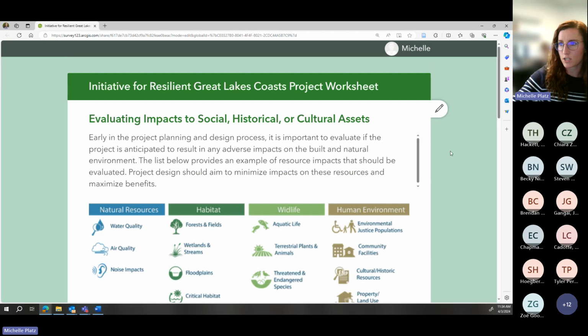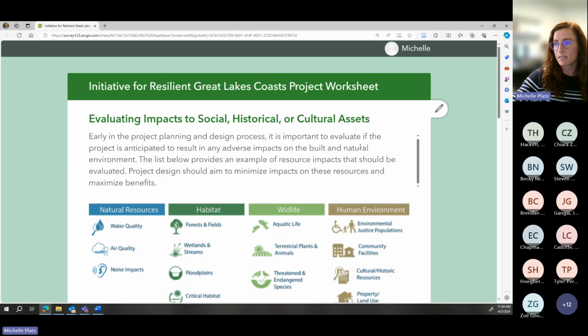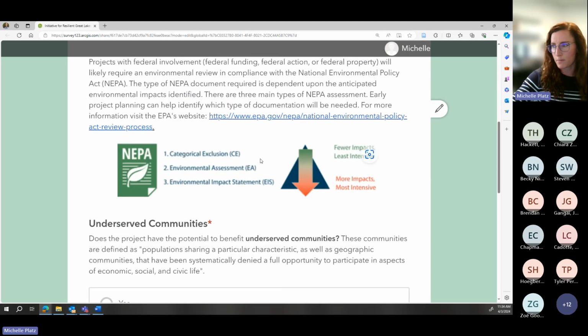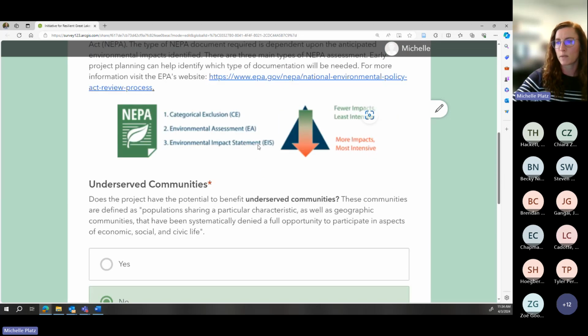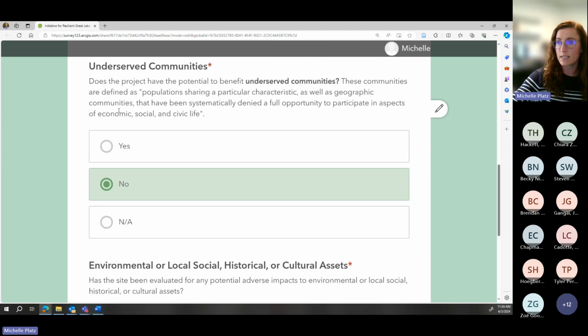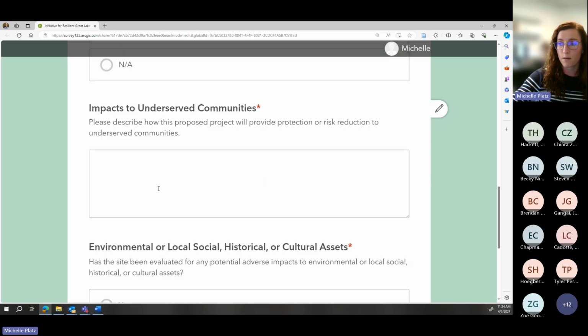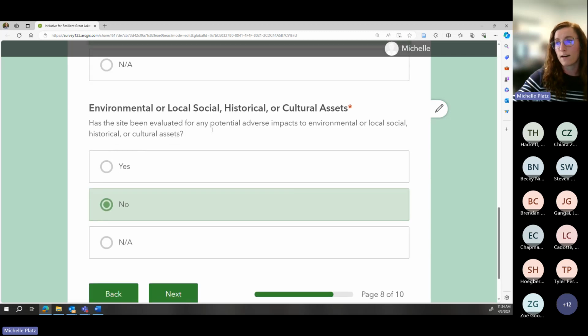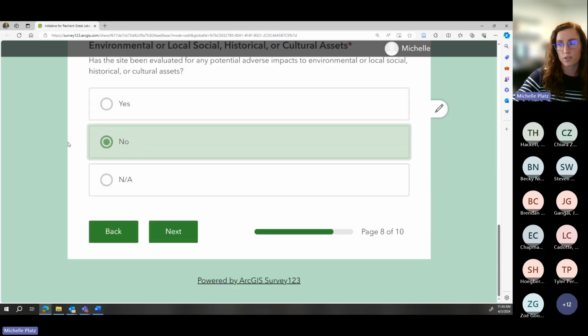Okay. So the next page is about evaluating impacts to social, historical, or cultural aspects or assets. So we have some diagrams here to kind of help orient you to the type of information that we're hoping to learn about on this page. But is this project going to influence underserved communities? If yes, we ask that you provide a couple sentences describing how. Same thing with environmental or local, social, historical, or cultural assets. So if yes, again, asking for just a short description of how the project will influence those assets.